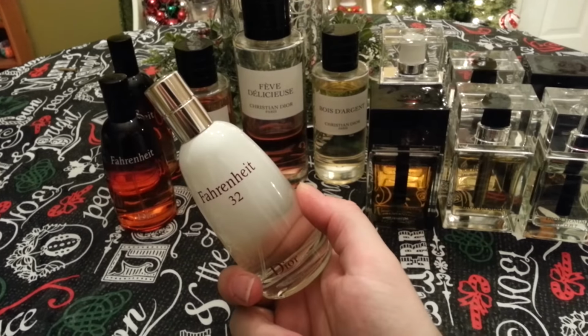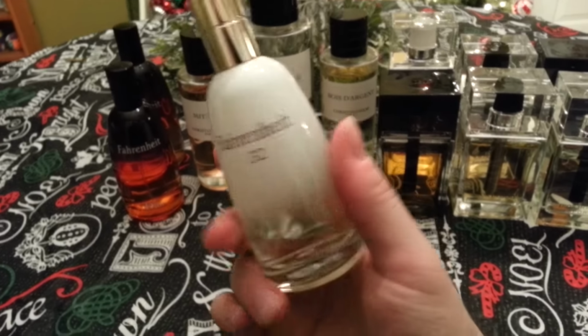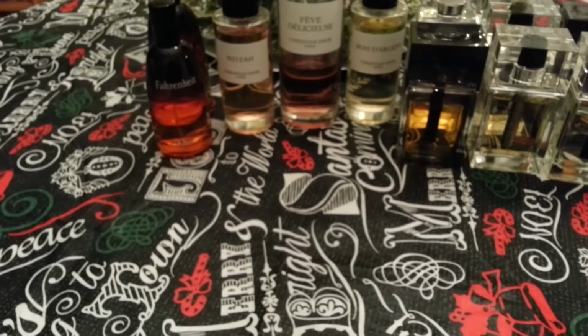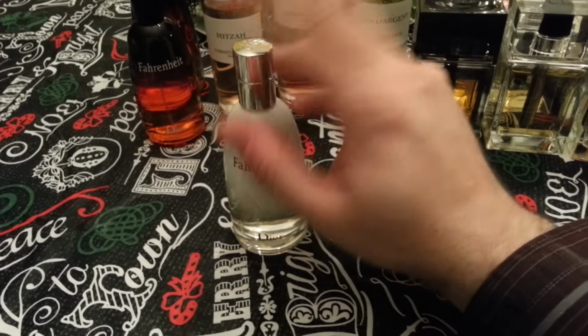Beautiful fragrance, mind you. Neroli, vanilla, really good, but you're not really going to get your violet leaf or your gasoline type notes. But it's really good, very cooling fragrance.